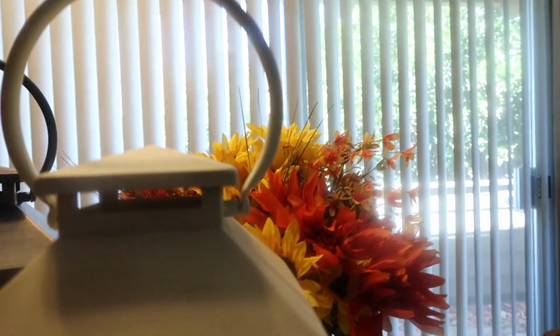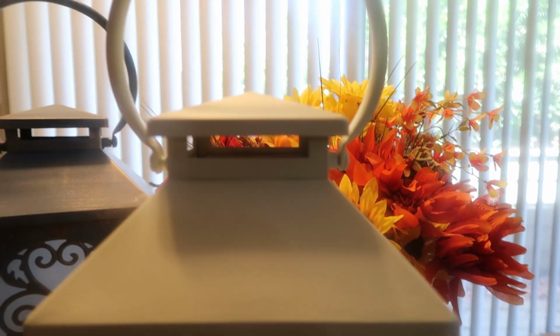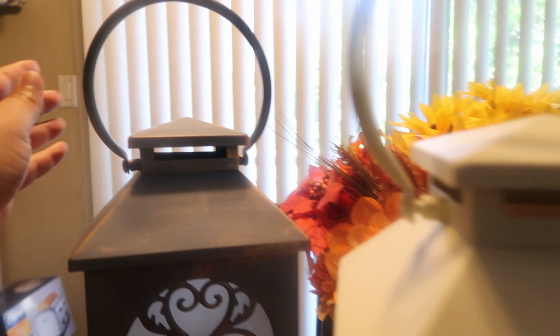So this one, like I said, they all came kind of like this. It doesn't flop, but I'm gonna tighten it. It still stands, but I am going to tighten this one just like I did this one. You know, it's a good tight where it holds good, okay?